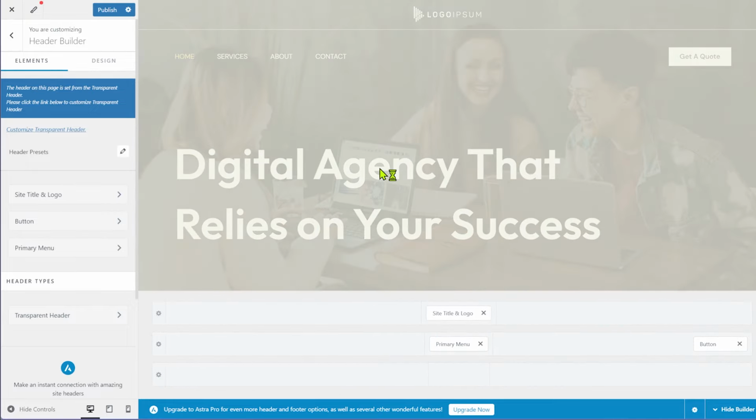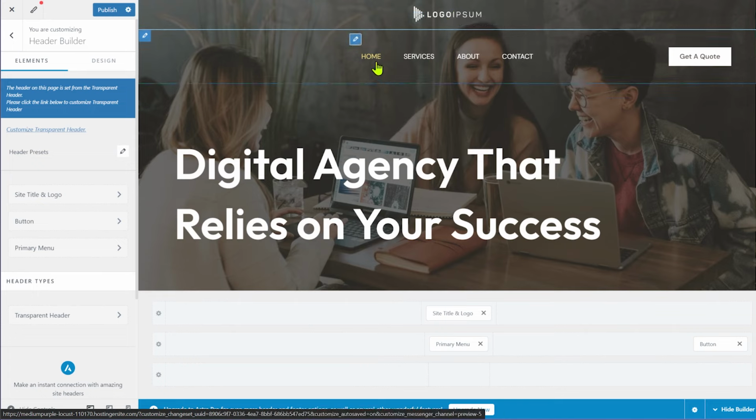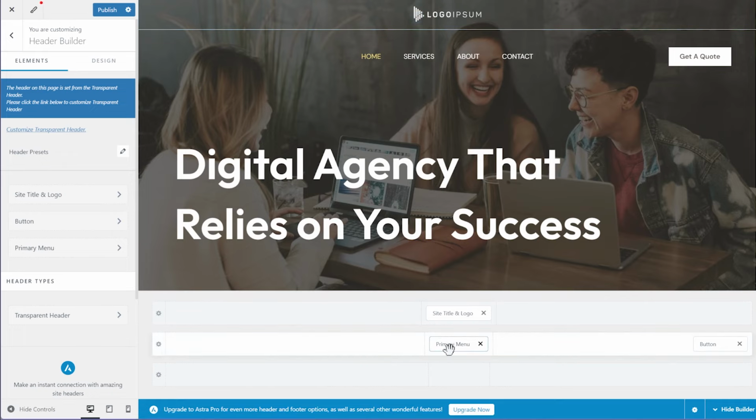A few different things I want to cover specifically are how to change the logo of your site, where I'll upload a new logo, and how to change the menu entries and the pages. Let's cover the menu first, and then I'm going to show you how to change the logo. I'm going to click the primary menu here. Similar to the block builder, if you want to customize the settings for elements or blocks that are added here, you just need to click on it.